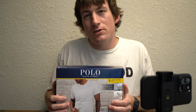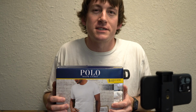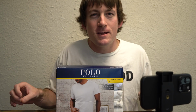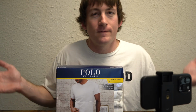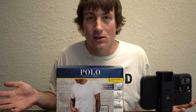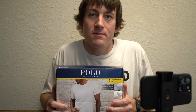So for $70, did I make a mistake by getting a too small of a size? Let's go ahead, find out. Maybe slightly paranoid about the whole tucking my shirt in thing, but hey, I'm about 6 feet tall. I typically wear a large t-shirt. Let's go ahead and see how the undershirt fits.